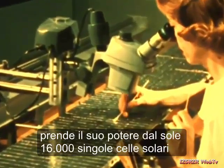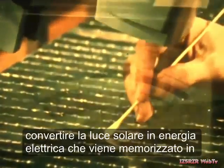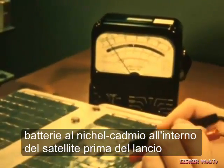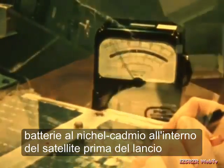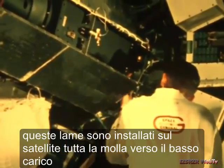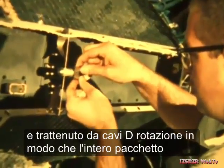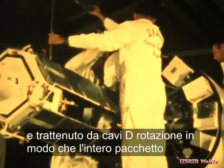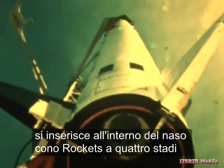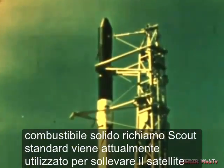The satellite gets its power from the sun. 16,000 individual solar cells convert sunlight into electrical energy that is stored in nickel-cadmium batteries inside the satellite. Before launch, these blades are installed on the satellite, folded down on spring-loaded hinges, and held in place by D-spin cables so that the whole package fits inside the rocket's nose cone. A 4-stage solid-fuel Standard Scout booster is currently used to lift the satellite into orbit.